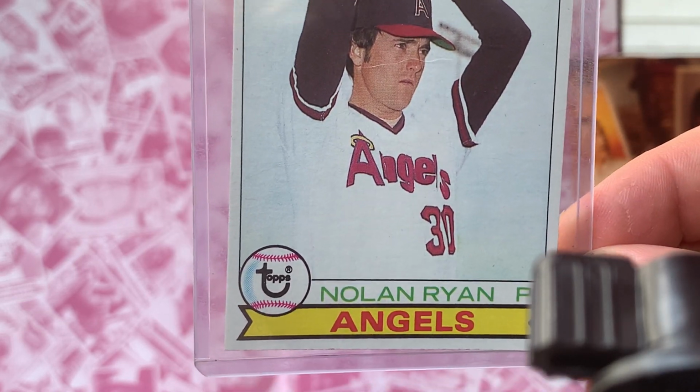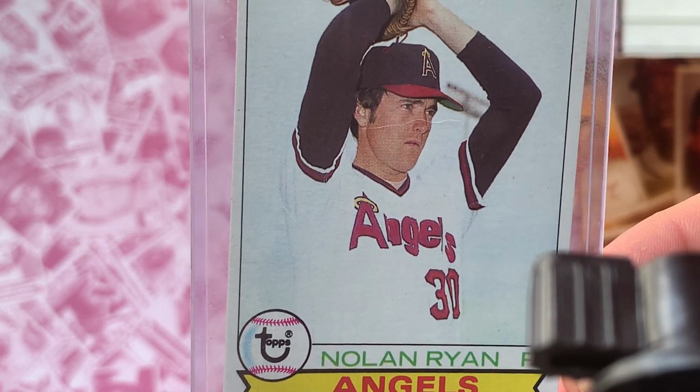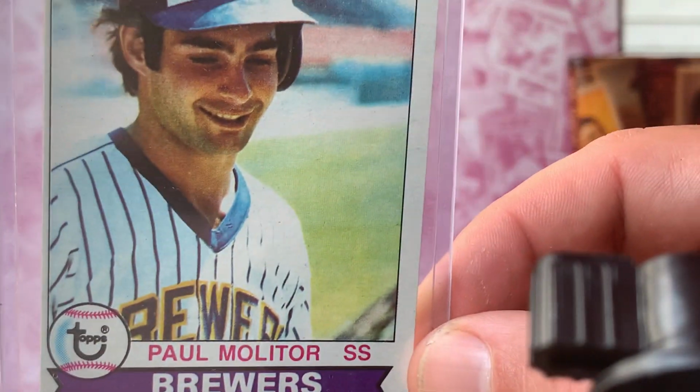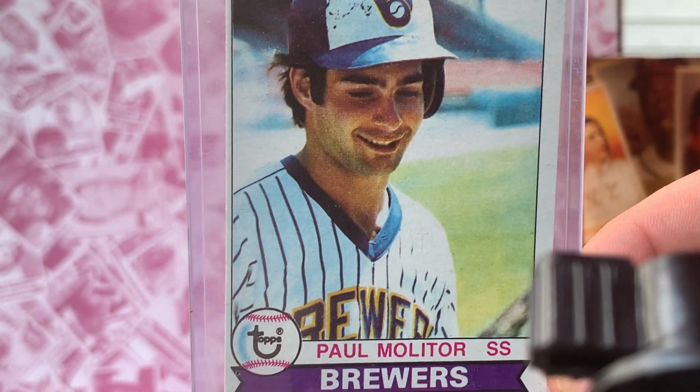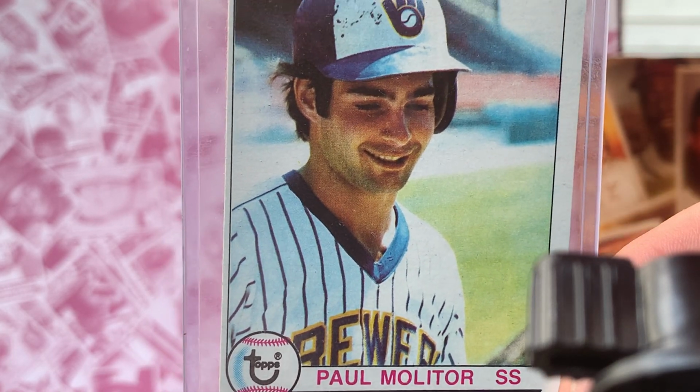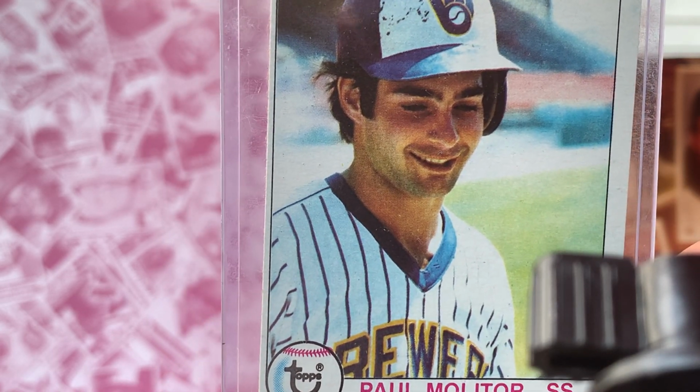Also made Mike Payne's book is the '79 Nolan Ryan. And I think that's because that was the first year with the Angels. And he actually started the All-Star game that year. Him and Steve Carlton were the starters in the All-Star game. Another year with 300 strikeouts. The rookie card of Paul Molitor, his first card by himself, also made Mike Payne's book. And him and Molitor, him and Yount together, sorry, were just an unbelievable duo.